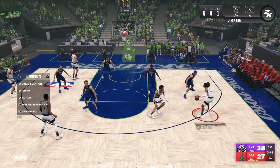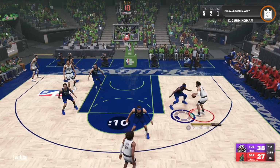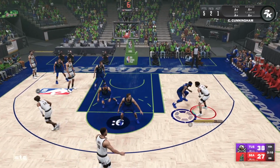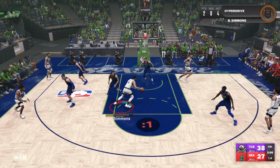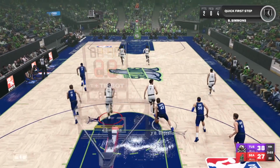And let's go ahead and slow this down. Set up a little pass and screen away here. Yep, we got the pass. And they want to set something up for Ben Simmons at the top of the arc. Is that really what we want to do, guys? There we go. But that's a decent look. The hook shot. Can't go down.